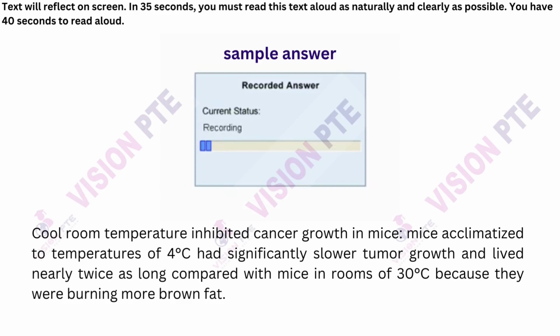Cool room temperature inhibited cancer growth in mice. Mice acclimatized to temperatures of 4 degrees Celsius had significantly slower tumor growth and lived nearly twice as long compared with mice in rooms of 30 degrees Celsius because they were burning more brown fat.